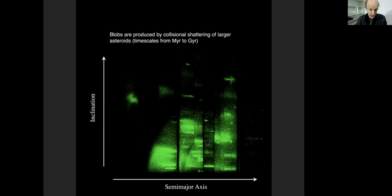Now, we see families of asteroids that were produced less than 1 million years ago, up to billions of years ago. When they're billions of years old, we're not really very confident about the accuracy of the age, but they're really old. They're a big fraction of the age of the solar system. And these families contain many, many thousands, tens or hundreds of thousands of objects per family.